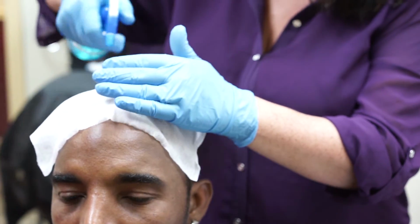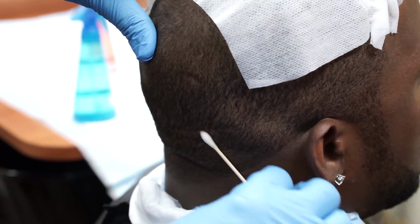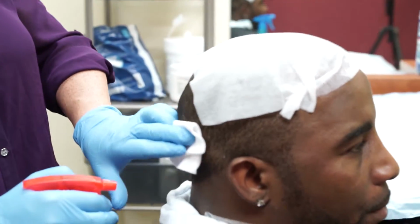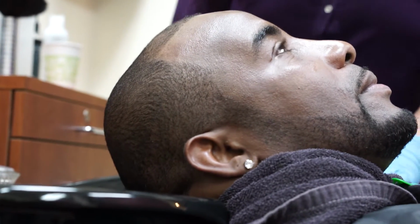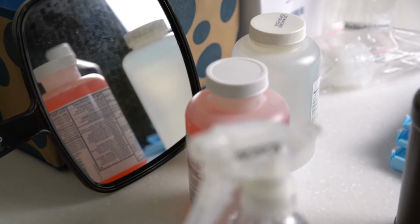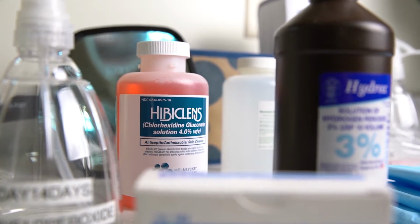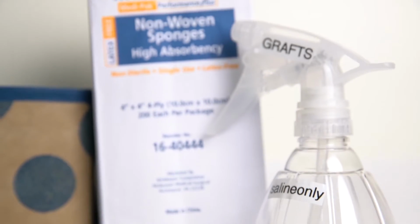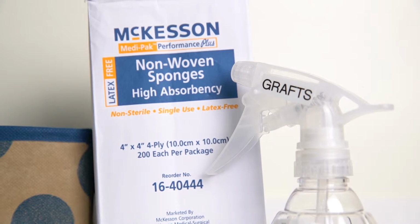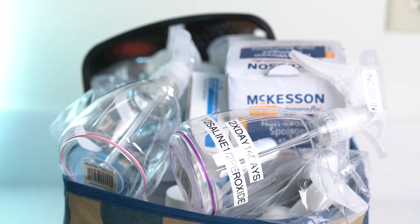We want to make sure that when they're at home, not only do they have my 3 pages of written instructions, but they have all the tools that they need to feel confident they're taking care of everything the way they should. We send them home with non-woven gauze pads. We send them home with saline, peroxide, water bottles for the mixtures, sterile Q-tips that they can clean the incision area and the back of the head.